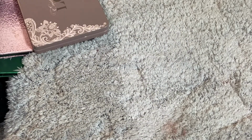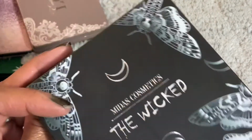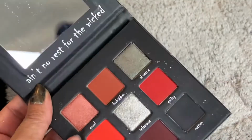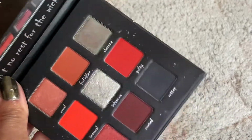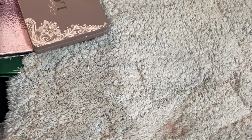Then we have this one. Let me know if anybody wants this palette, but you're gonna have to pay for it because I don't want it. This is the Wicked palette by Midas. I don't like the aesthetic. I don't like the name, and I don't want it. But I want a decent amount of money for it. So that's that. It's a Halloween type of palette. I don't celebrate Halloween. No judgment on you. That's just my personal preference.